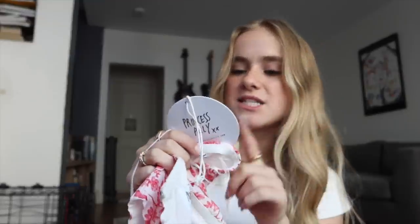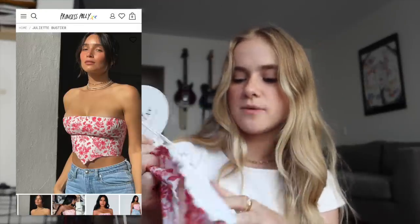Okay, here we are, another summer top. This is a tube top, which I've never really gone for, that style. But this was really cute. I got this in a size 2. It's called the Juliet Bustier. I'm pretty sure it's also a corset. Wait, yeah, no, it is.